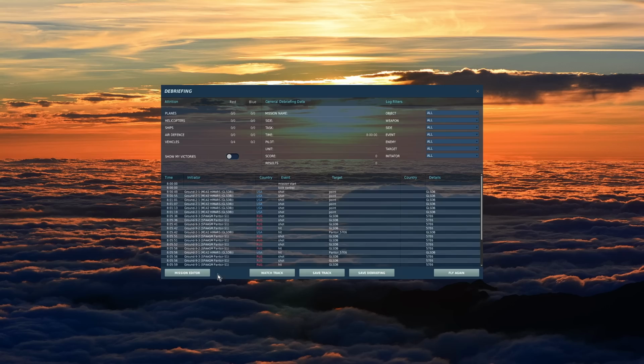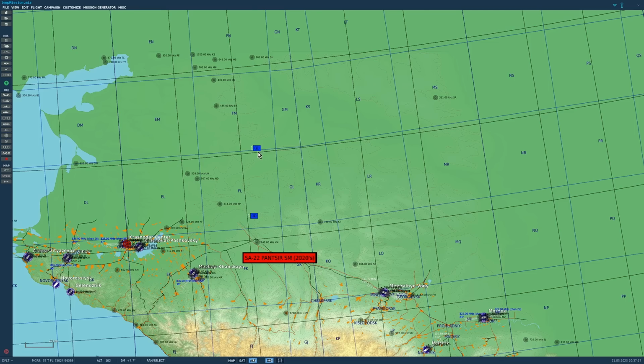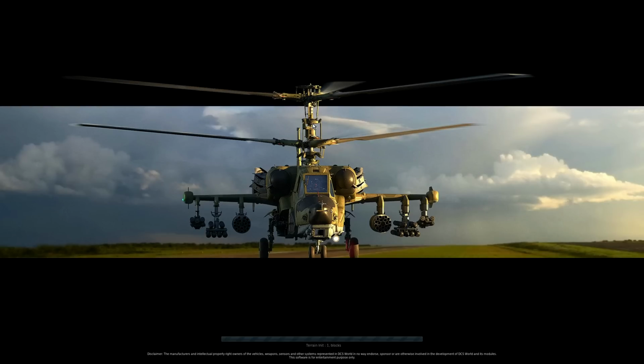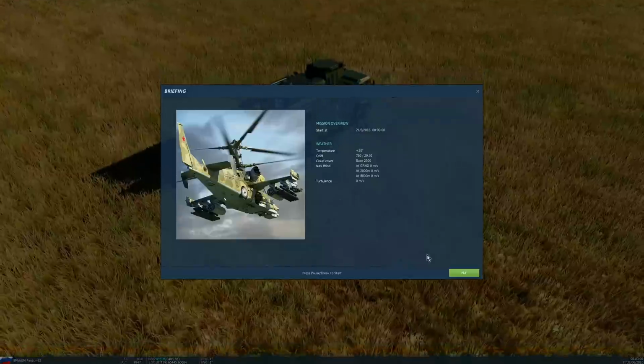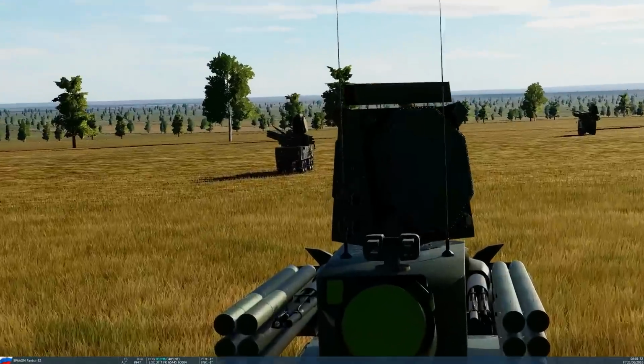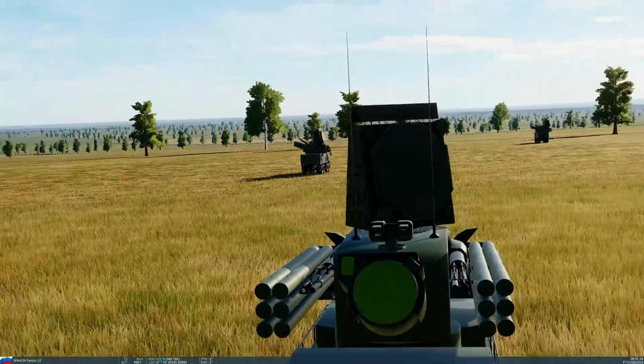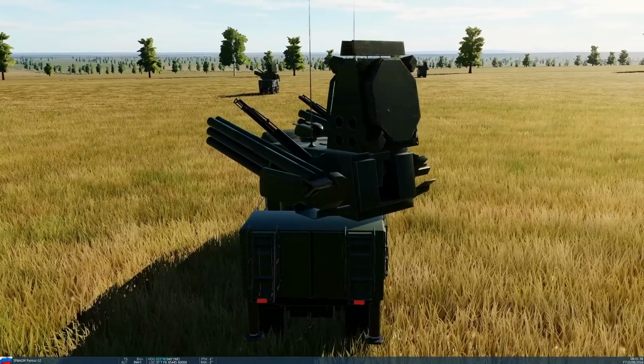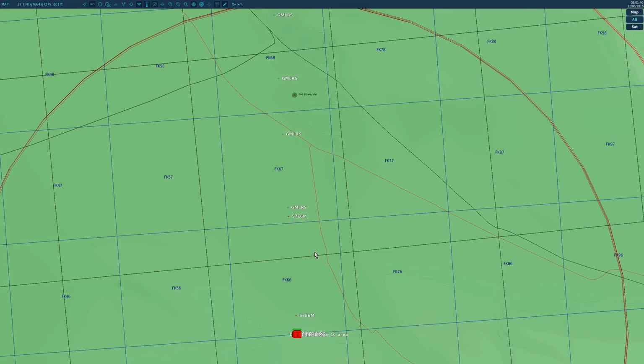Nice. Next, viewers, Pantsir S2. So now we have even longer range. I think it's 40 kilometers search radar and 60 nautical miles. These are the upgraded missiles. Things are going to happen, viewers, if they haven't happened already. Out they go.